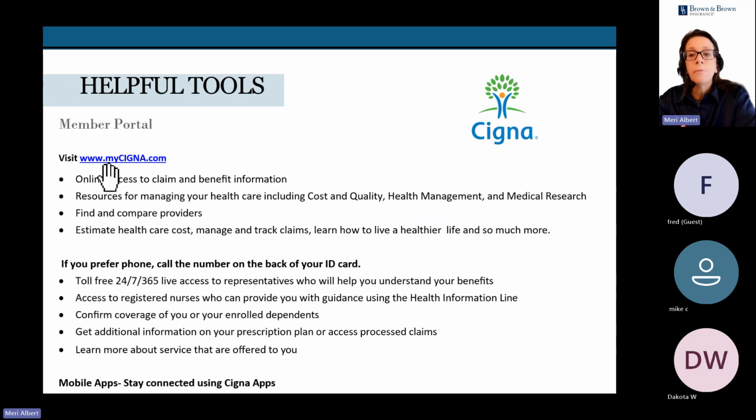It's going to ask you for some information. It's going to find you. It's a beautiful collection of when you went to the doctors, how much you paid, all your information is housed right there. I cannot encourage you enough to do that. If you don't create a member portal, it is really hard to figure out how your insurance works.